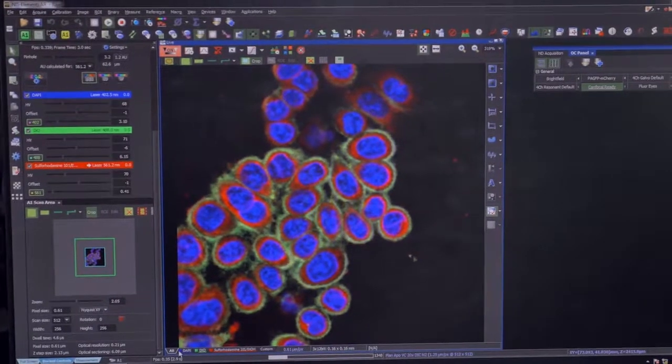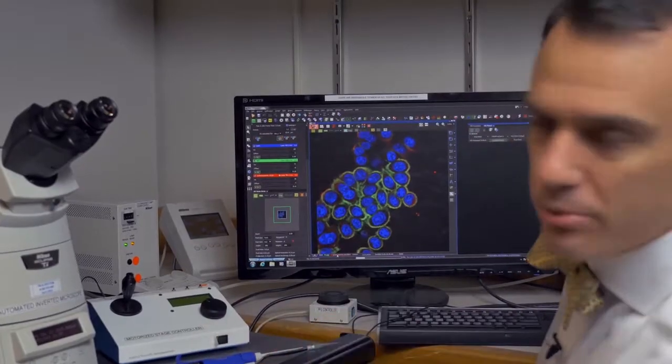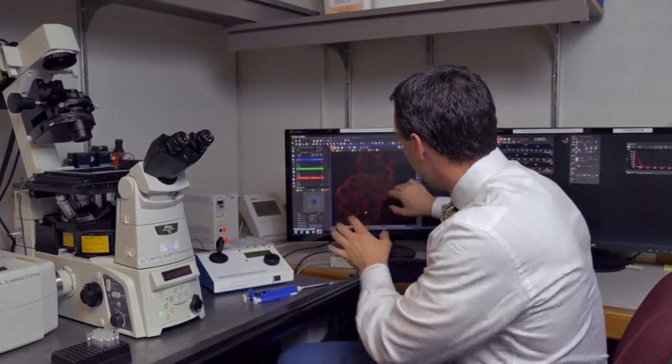Now what I'm going to do is switch to just the red channel. If you remember, before it was completely black. We now see how the essential oil is outlining the cell membrane, being incorporated and passing through the cell membrane, becoming active inside the cell.